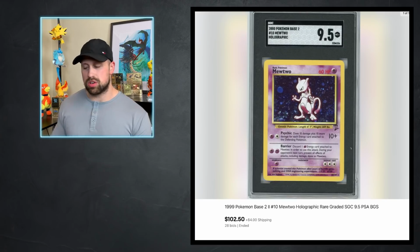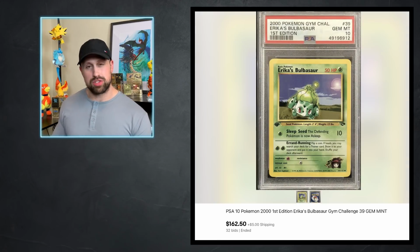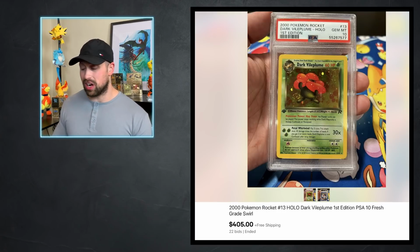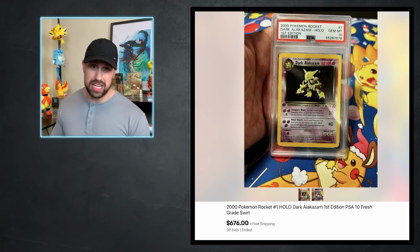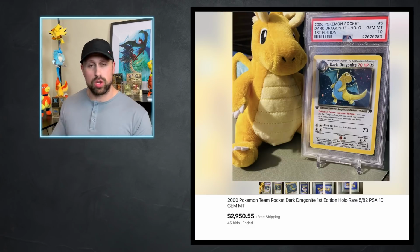And we have a couple of starters here in the form of Blaine's Charmander first edition from Gym Challenge set that sold for $167. And then also from Gym Challenge, the Erica's Bulbasaur sold for $162.50. A couple of first edition Team Rocket holos to go over. This is a Dark Vileplume holo that sold for $405. The Dark Alakazam sold for $676. And the Dark Dragonite there, sitting right next to that cute little plushie, sold as a PSA 10 for $2,950. So that is a heavy hitting card right there.